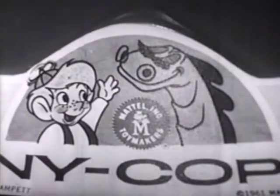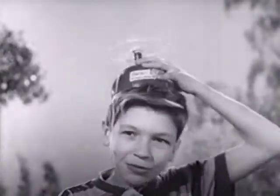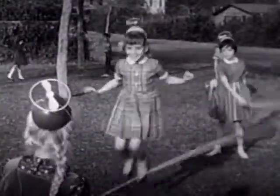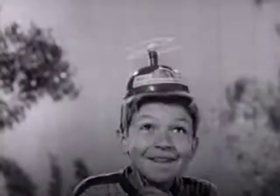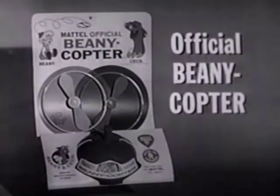It's Mattel's official Beanie and Diesel Beanie Copter. Wind it up. Put it on. Pull the cord. It's the Beanie Copter. Watch it fly in the sky. It's the Beanie Copter. Wind it up, put it on. It's the only official Beanie Copter. Comes with two copter blades. You can tell it's Mattel.